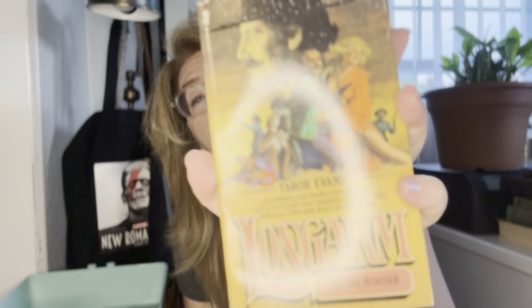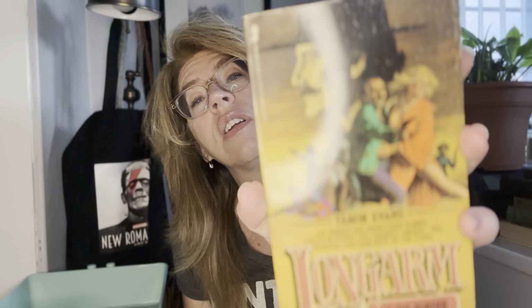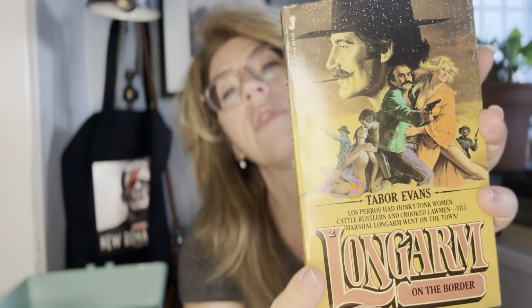So let's see. Number 2 is Longarm on the Border. And this is the one that I have picked out for June on the Range. Let's see if you can see it. Sorry for the ring light. So that's Longarm on the Border. Then we have Longarm and the Avenging Angels. That sounds good.